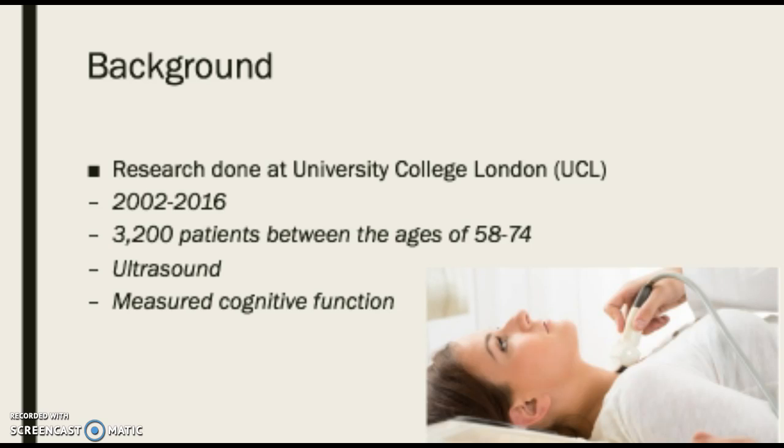In this specific study, scientists looked at over 3,000 patients between the ages of 58 and 74. Along with the ultrasound test, the patient's cognitive functions, such as memory and problem-solving abilities, were also monitored for 14 years, from 2002 to 2016.